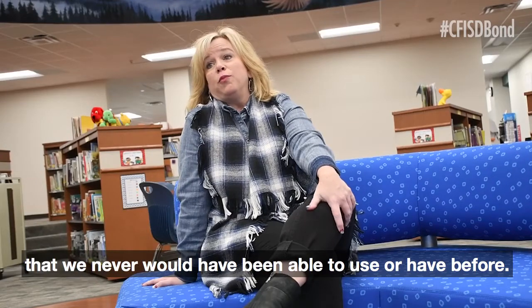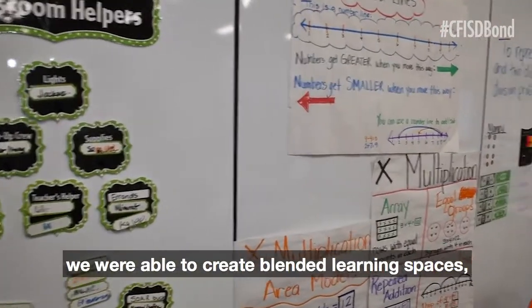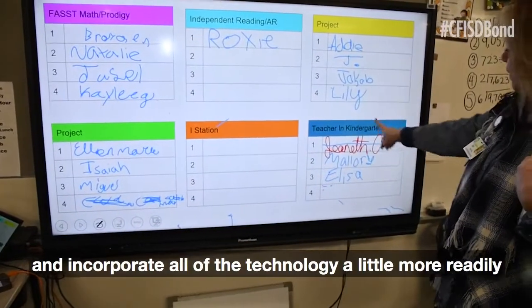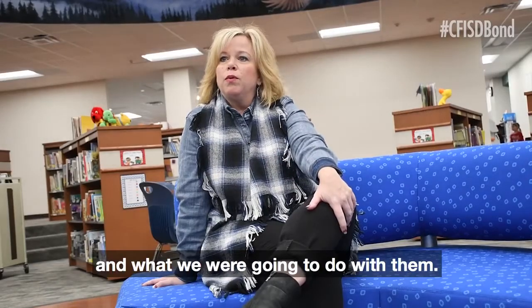With every piece of furniture being new in this building, we were able to create blended learning spaces and incorporate all of the technology a little more readily as we made those purchases, thinking through the flex areas and what we were going to do with them.